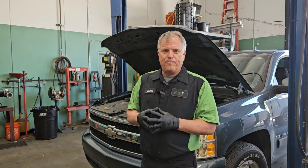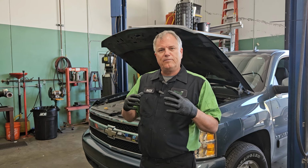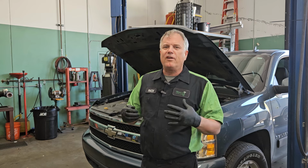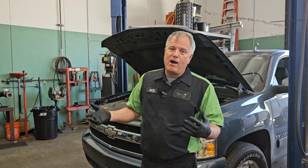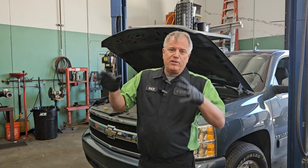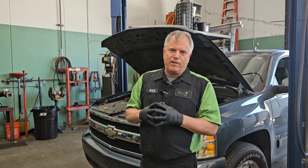I'm Rick Smith. So a catalytic converter can fail catastrophically. And if it melts down, it can plug the exhaust and then your engine will either not run or have very little power. It can also come apart and rattle. Some of the shields on it can rattle around. So those are some more of what I would call mechanical failures.